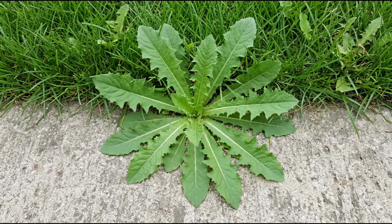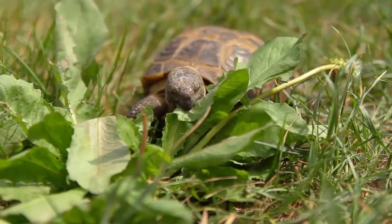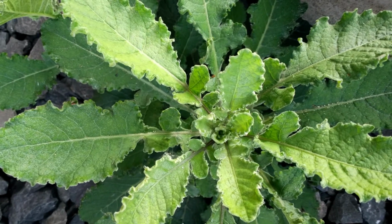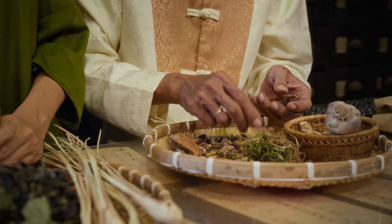There's a forgotten painkiller growing across America, near fences, ditches, vacant lots, and even the edges of ordinary backyards. And most people walk right past it like it's just another weed. That plant is called wild lettuce, a tall, bitter plant with milky white sap once used for pain, coughs, and sleep. And here's the strange part.